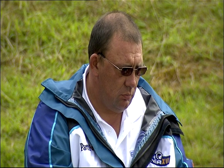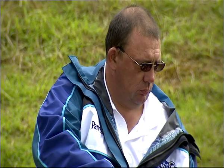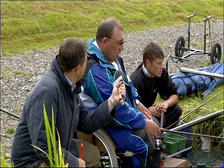Well, let's go back down to the Lakeside. Our first ever wheelchair competitor is just below us, down there on peg 12. He's not had a great start so far, but he's a tough competitor. Tony Robertson is going to talk to Andy Ford. Tony, seems a bit slow over here. What's been going on? Well, I've had one tench, missed another proper bait, and then I've had a small carp and then it came off. I can't get a bite now.